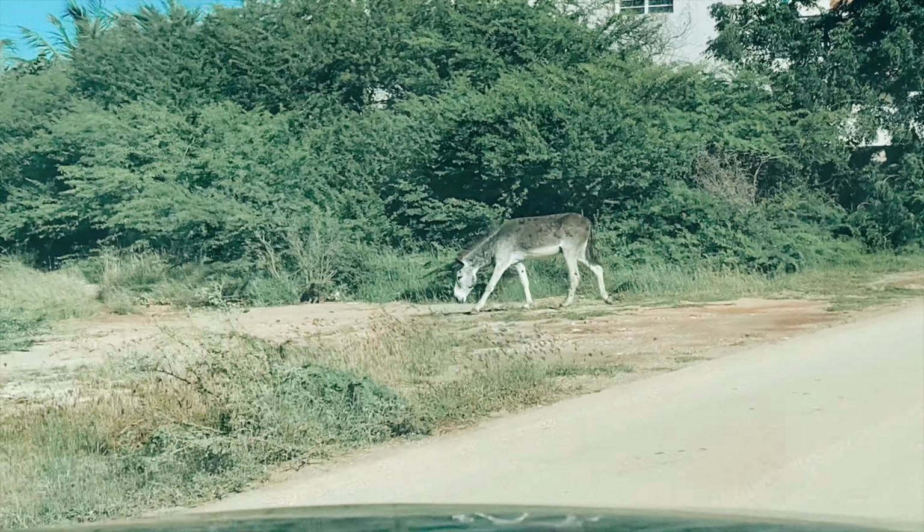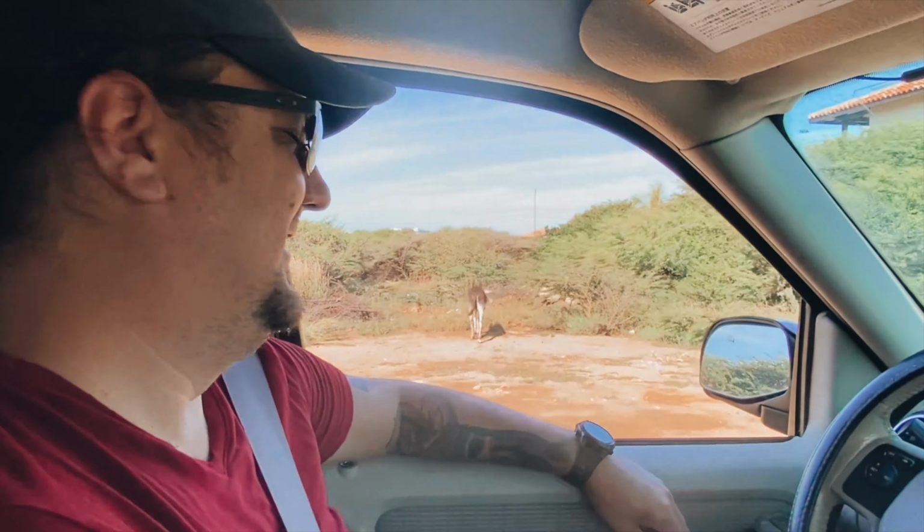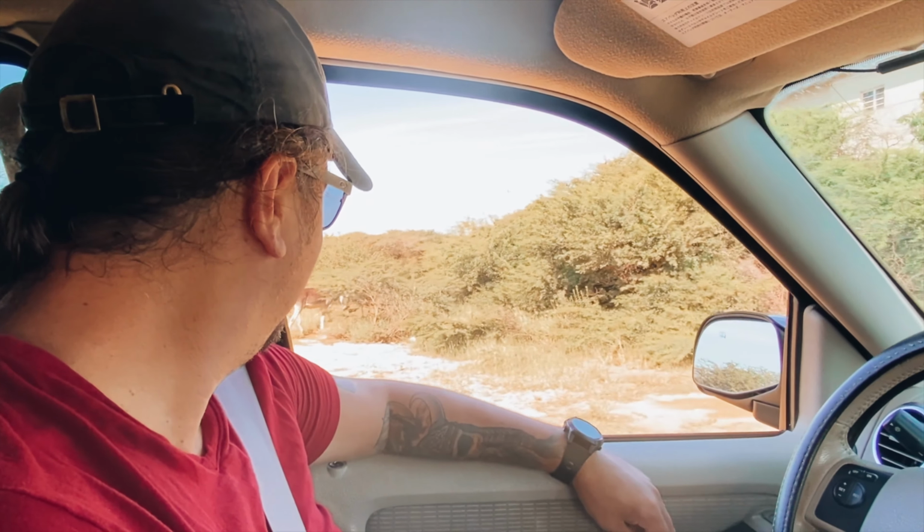Time to go home, rinse all our gear, and Aaron's gotta start work. Yay! Tough life here in Bonaire. Tough life. Just a wild donkey. No big deal. How cool is that? When we get home, we have to thoroughly rinse out all of our gear, so it's ready to go for our next dive.